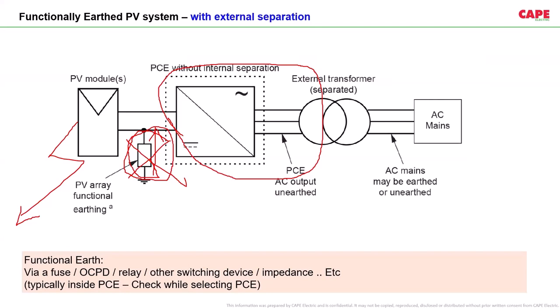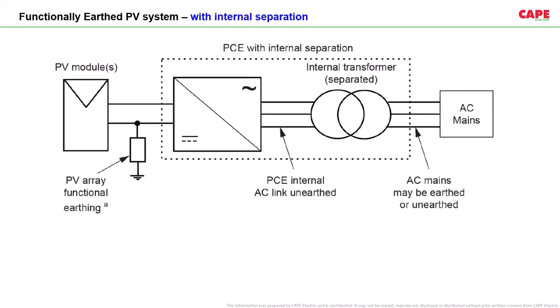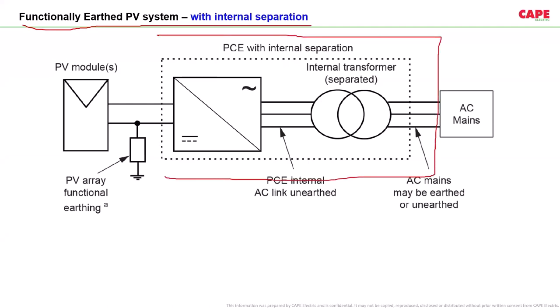As I said, the method implemented in solar PV is a little bit different from what we generally do for AC applications. So we have to be very careful. This one is a functionally earthed PV system with internal separation. That means the PCE has a transformer inside, so the electrical isolation happens within the power conversion equipment. Here also, you can see the functionally earthed system.